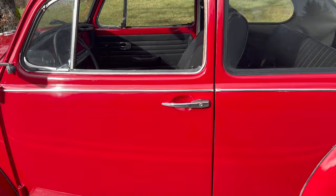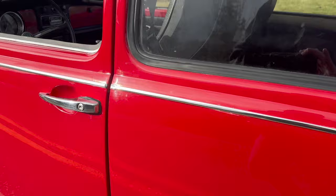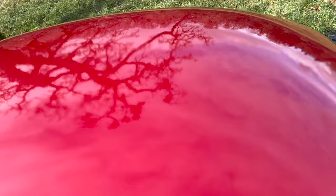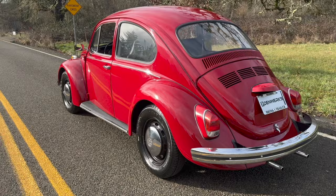You can just see that tire. You'll see some kind of paint imperfection, maybe just a little waviness in the bottom of that door. Roof looks really good. One little spot right there. You can see the gutters. Again, it's not a show car, it's just a nice little driver. You look down the side. Back here, rear fenders look really nice actually.